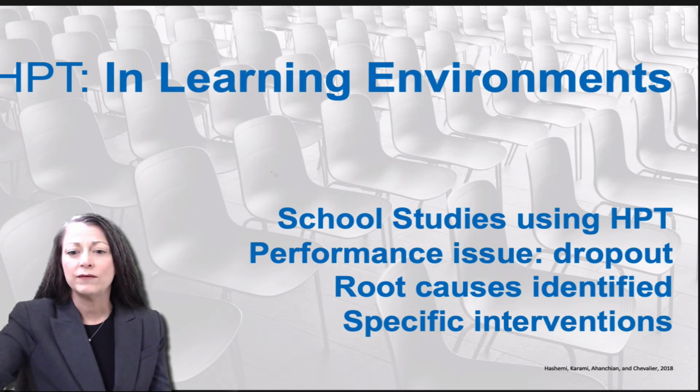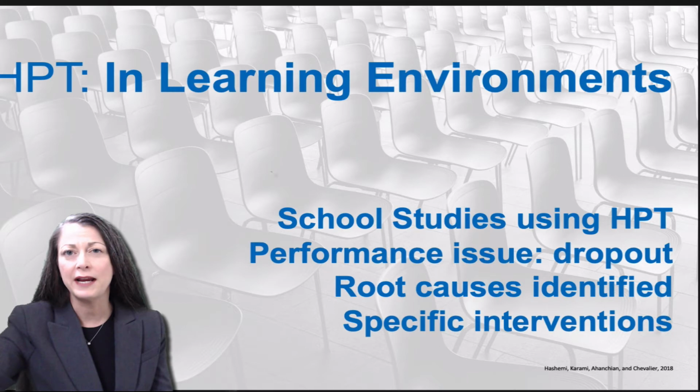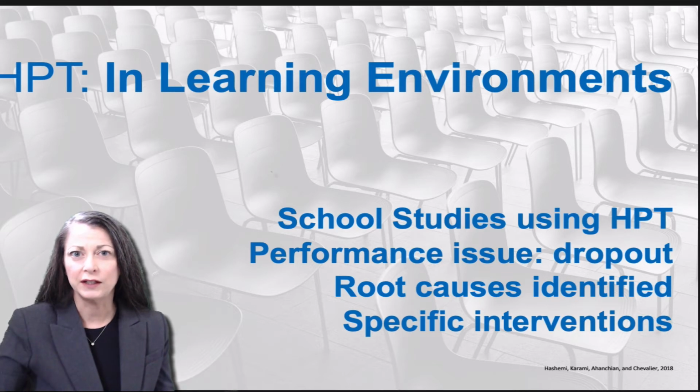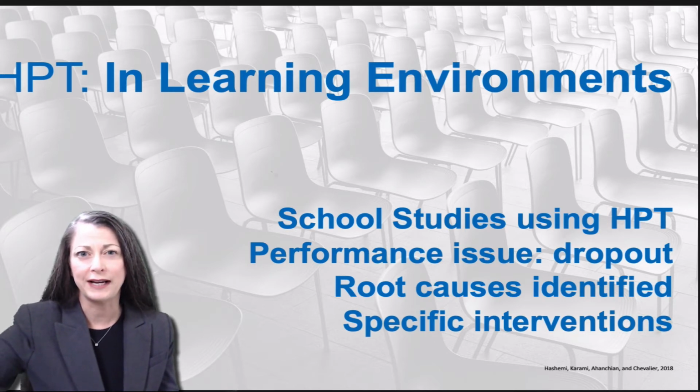School A received an intervention to improve modern teaching methods. Schools B and C, however, received an intervention to apply modern methods of teaching. So you can see from this study that human performance technology was used to identify performance gaps and then to identify specific interventions that could be put into place that might not necessarily rely on additional training.